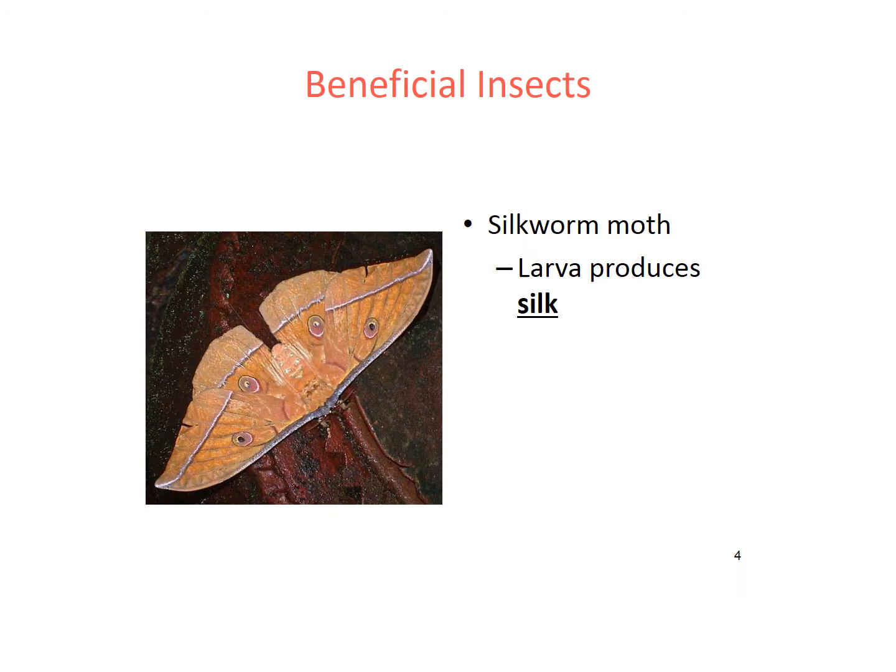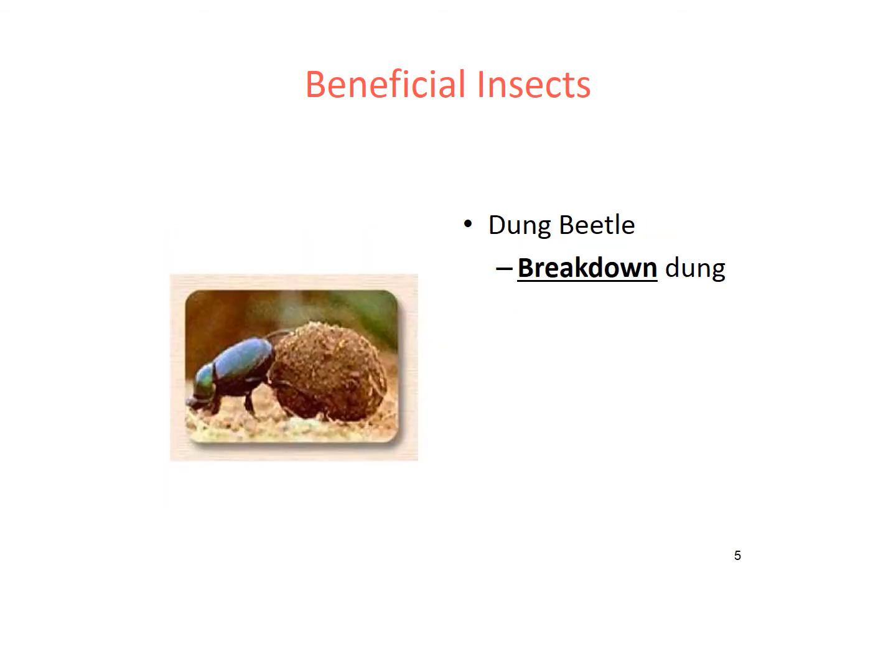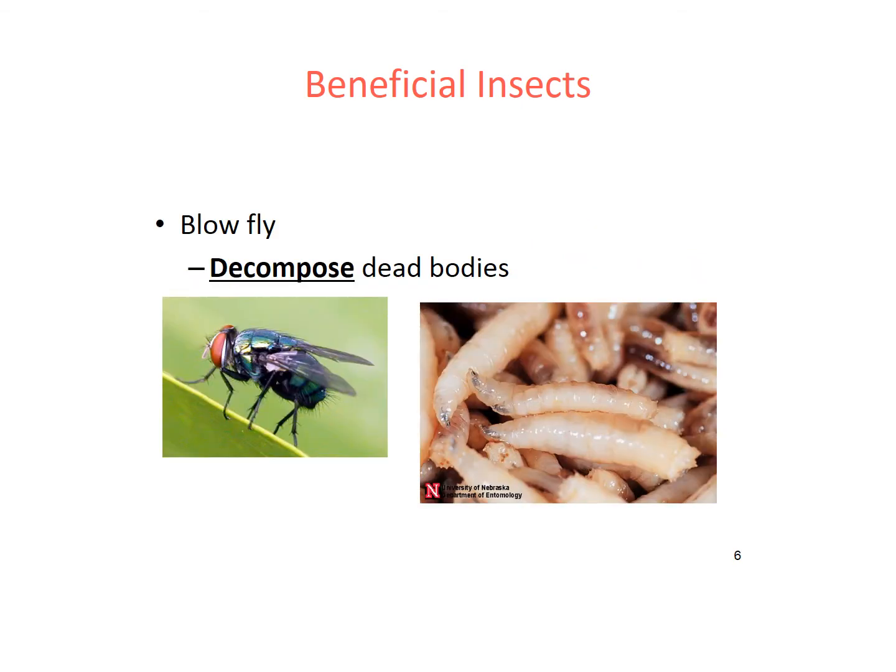Silkworms, these moths, actually the caterpillar larva, help produce silk that we can use. Then there are dung beetles that help break down dung or feces. Blowflies are gonna help break down dead things. So an animal gets hit and its carcass lays by the side of the road. These flies, their larvae will help break down that carcass so that it's no longer there after a while.